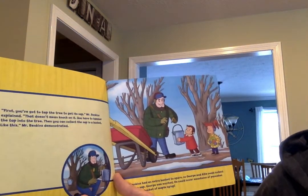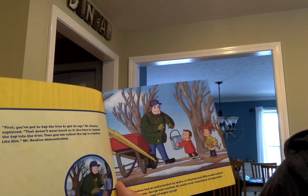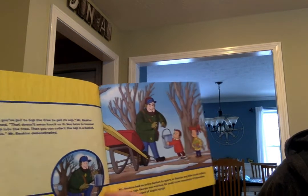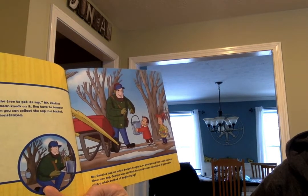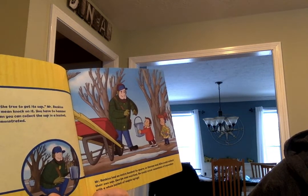"First, you've got to tap the trees to get its sap," Mr. Renkins explained. "That doesn't mean knock on it. You have to hammer the tap into the tree. Then you can collect the sap in a bucket like this," Mr. Renkins demonstrated. Mr. Renkins had an extra bucket to spare, so George and Allie could collect their own sap. George was excited. He could cover mountains of pancakes with a whole bucket of maple syrup.